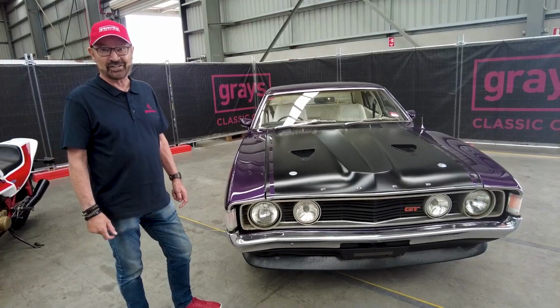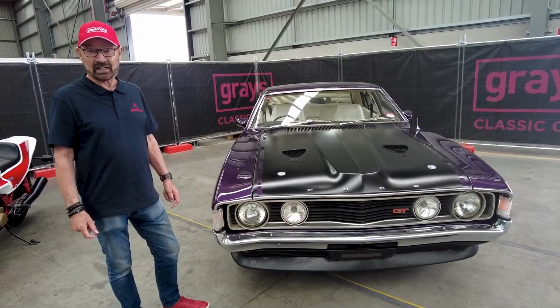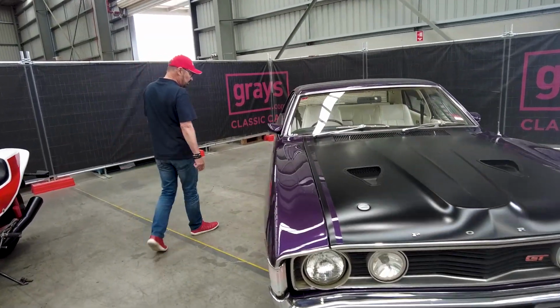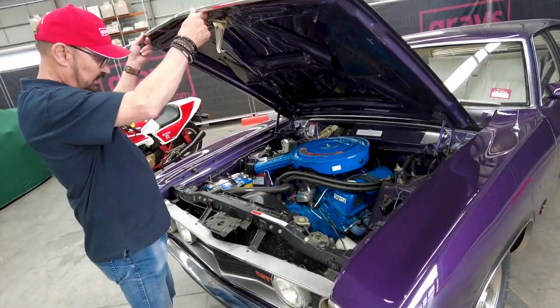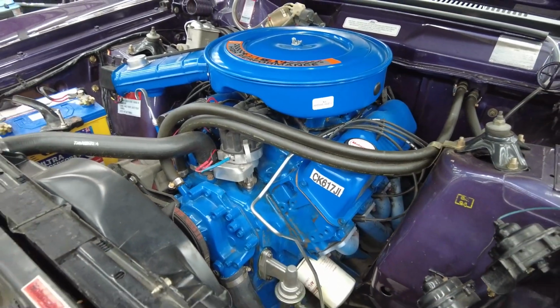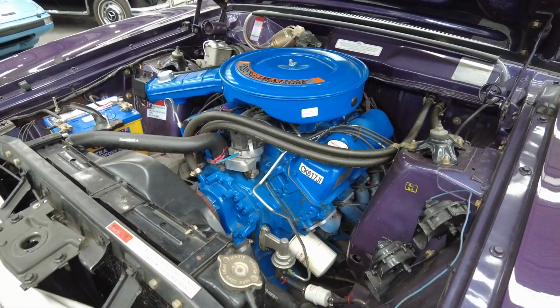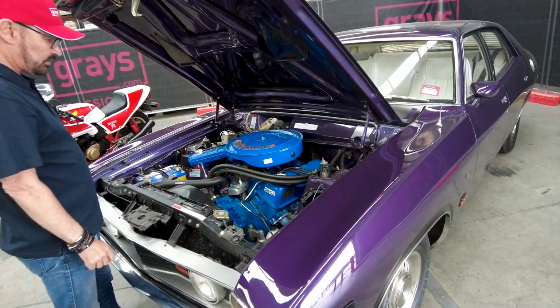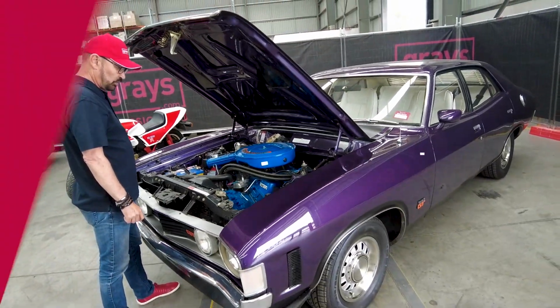I'd much rather these than the XY, to be honest, because they would probably get howled down. But it's in perfect order. It's beautiful. Let's have a look under the hood, as the Americans say. How nice is that? Just like when it left the Ford factory at Broadmeadows.